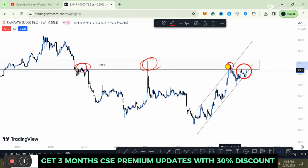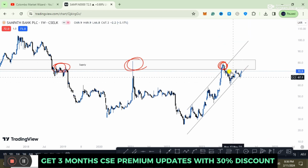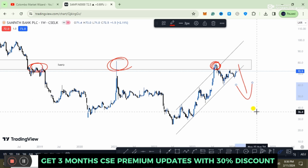We also have evidence that recent price action respected this level as a major sell zone, and once again the price got rejected. If the price continues to respect this level as a sell zone, then we have a chance of seeing a downward shift, right?